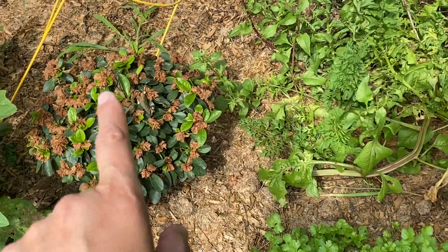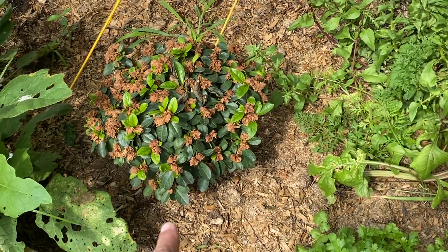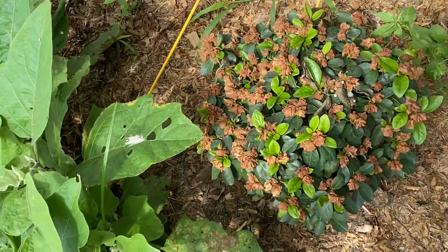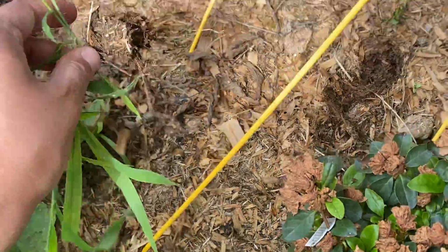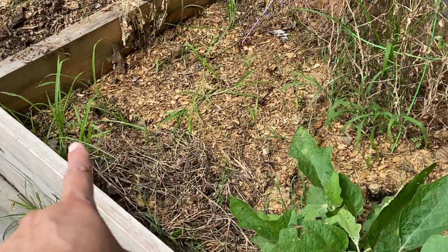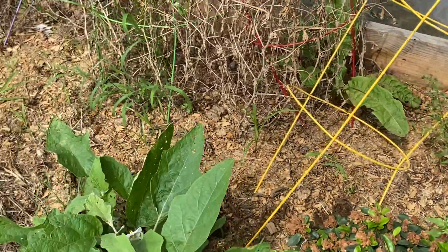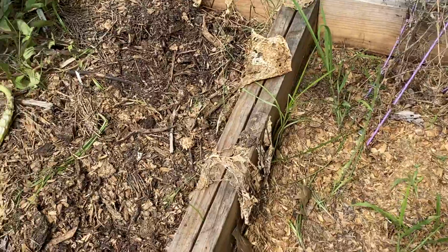Just a random azalea. I got it as a present and don't know where to put it, so I just put it here so it won't die until I find a permanent spot for it. And some weeds, lots of weeds over there. Need to take off this and replant something else because the weed is taking over there. So I'm thinking about broccoli and cauliflower probably here.